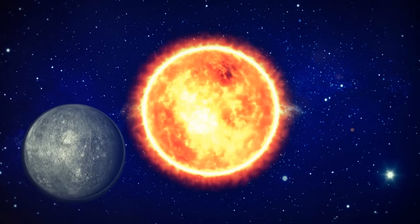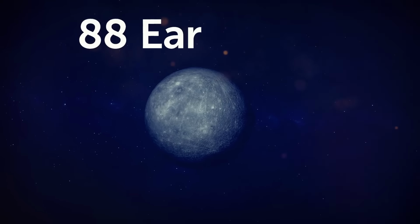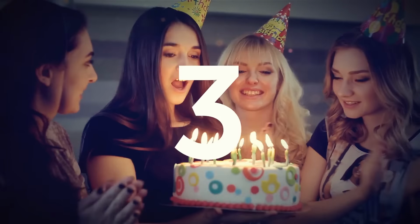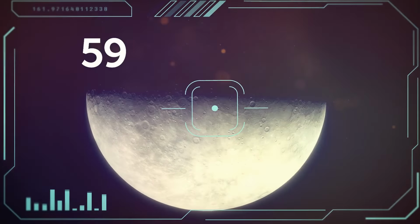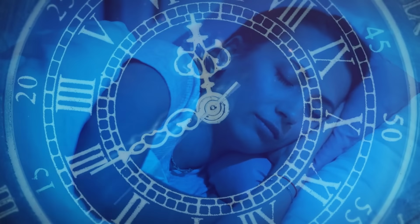It orbits the Sun faster than the other planets, so 1 year on Mercury lasts around 88 Earth days. That means celebrating a birthday every 3 months or even more often. At the same time, the planet rotates so slowly that a day on Mercury lasts almost 59 Earth days – a long time to wait to go to bed.